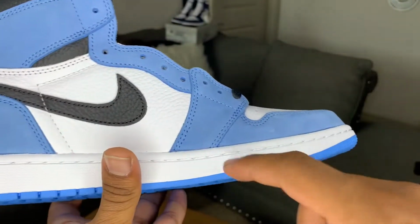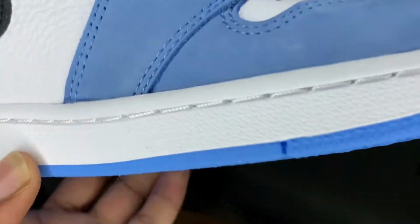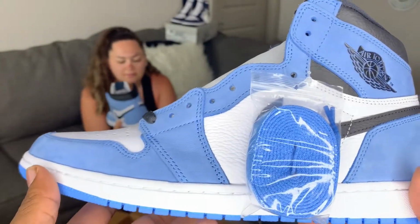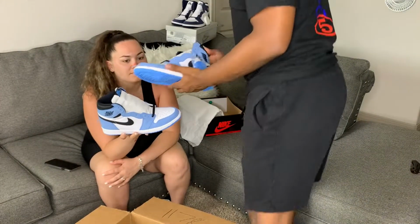They've had a lot of issues where the glue stains are super bad on these, across the lines here. But this seems to be a really good pair. I'm gonna compare it to the other ones, but I feel like this is worth keeping, and I can get rid of the 12 for sure.